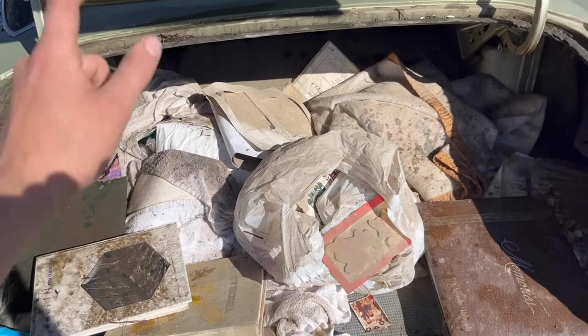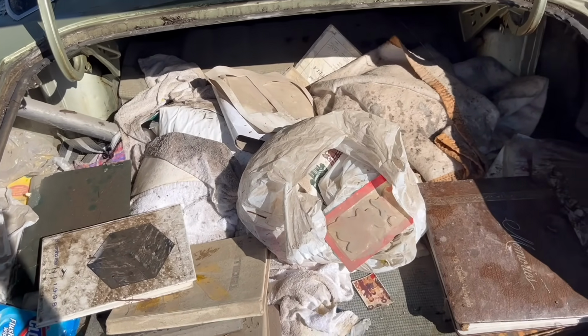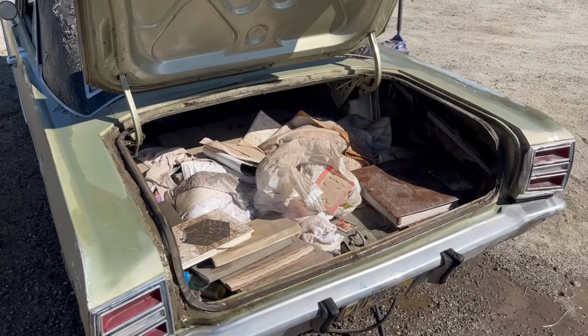But yeah, so gonna hit the trunk, interior, get the junk out, get some of the dirt out of there, and then I think we'll get on to trying to start it. So let's get on it.